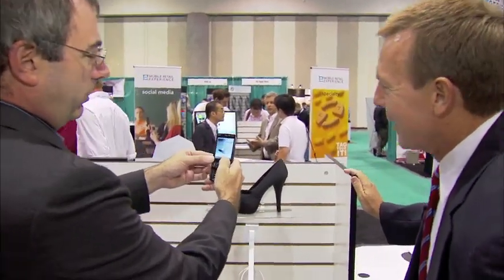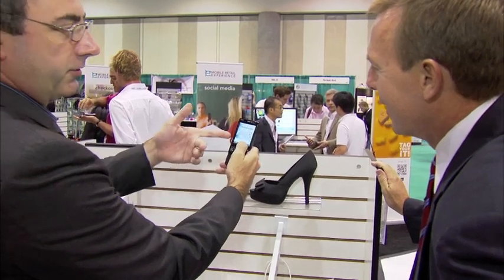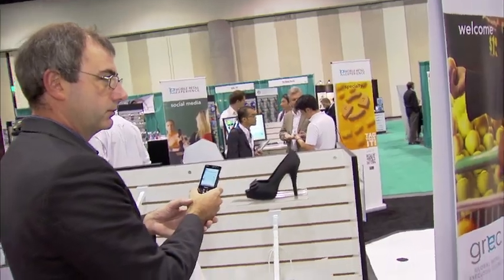Flat, yeah. Yes. What we're showing here is that you can quickly select your size, and then it'll query a database and tell you right there, without a clerk having to do anything or the shopper having to wait, whether or not that's the right shoe for you. Excellent.